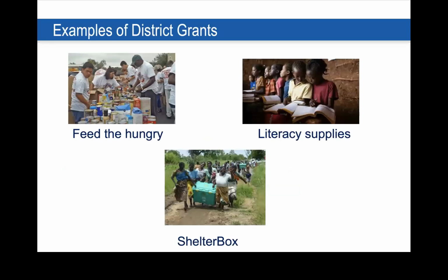So here are some examples of district grants. These are just a few. We tend to receive anywhere between 50 and 100 district grants every year. So you can always go look on matchinggrants.org to get some ideas for district grants if your club is interested in doing one.